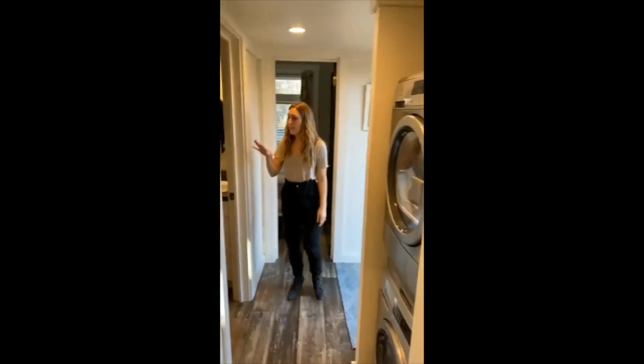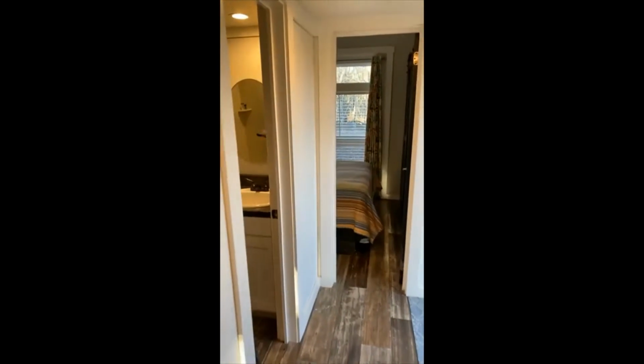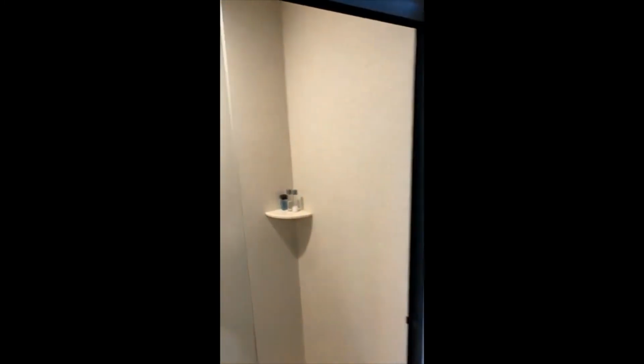And then we've got the bathroom here that has a shower only. And come on in. So they have upgraded acrylic shower on the walls and the flooring. And they also added a new shower head. So if you need to wash your dog or just get a good clean on the shower, you can actually move that around, which is really nice to have.